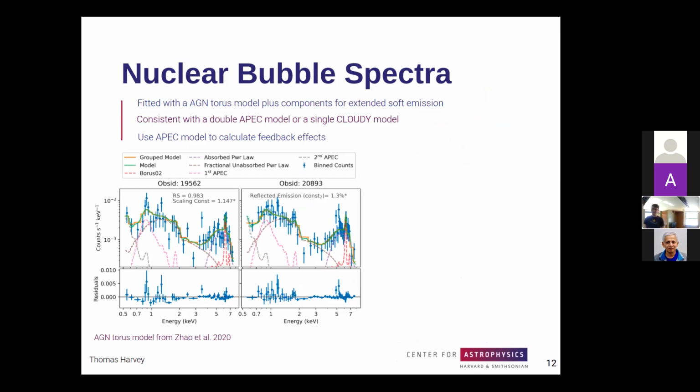I've also looked at the spectroscopy. I fitted an AGN torus model to the emission from the bubble, which contains the nuclear source emission, a physically motivated model for the hard emission, and then introduced models for the softer emission that model a hot extended gas within the outflow. So we see a double APEC model. An APEC model models collisionally ionized, thermal plasma, and a Cloudy model is plasma that's been ionized by an AGN spectrum.